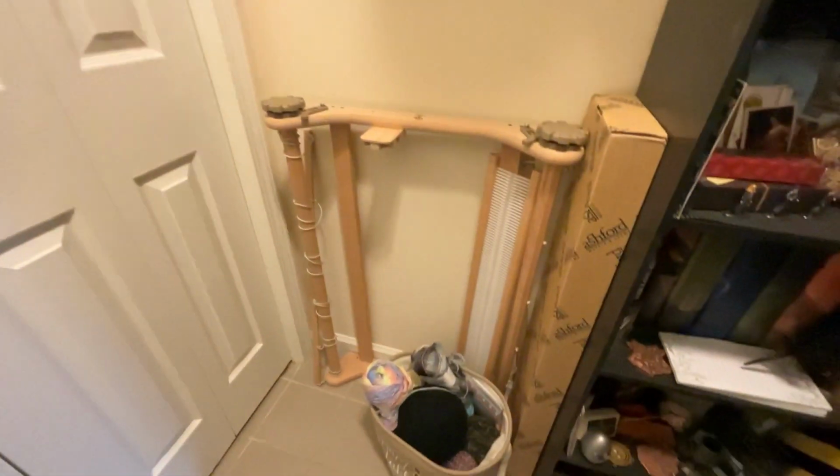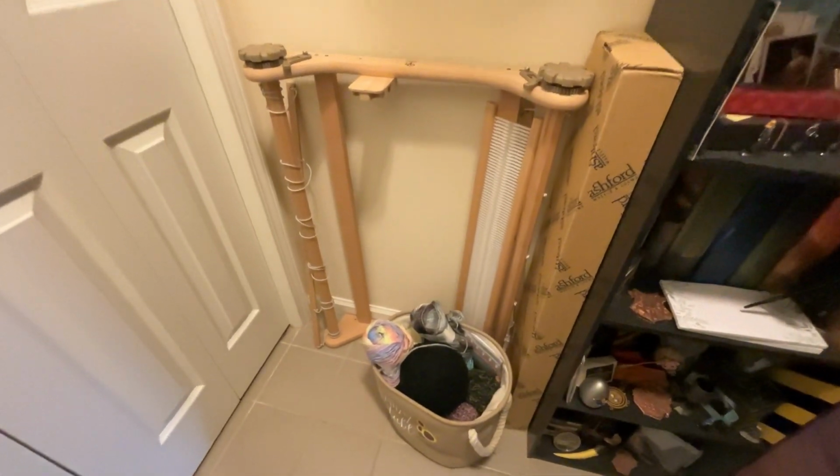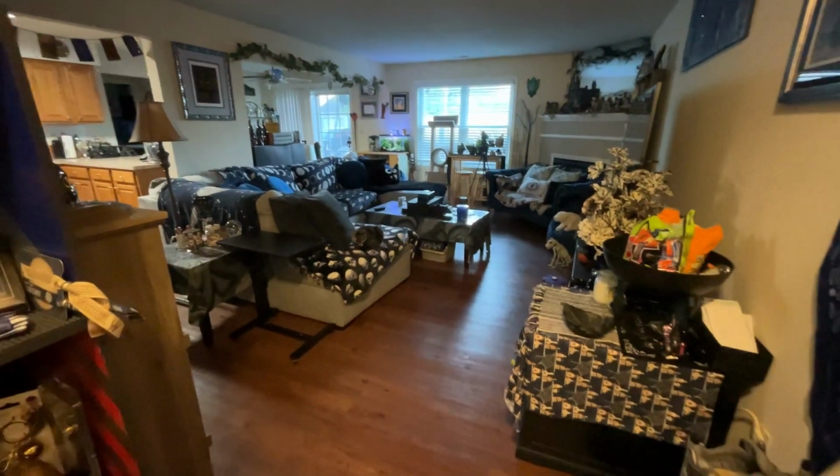And this corner is also where I keep my loom and my loom supplies. I got a basket full of cool yarn that I'll be working with soon. And you can see the expanse of our living room.